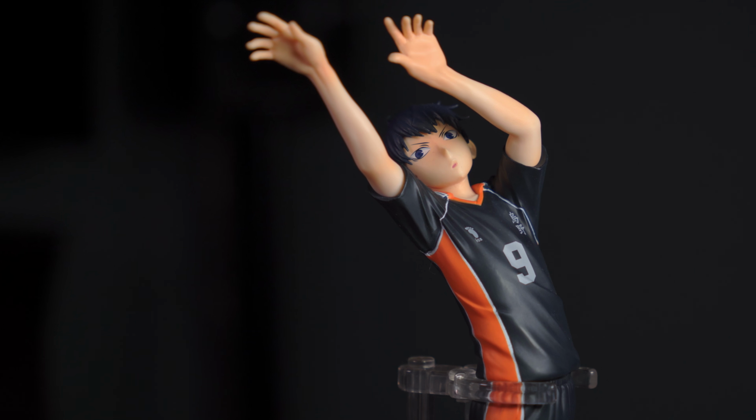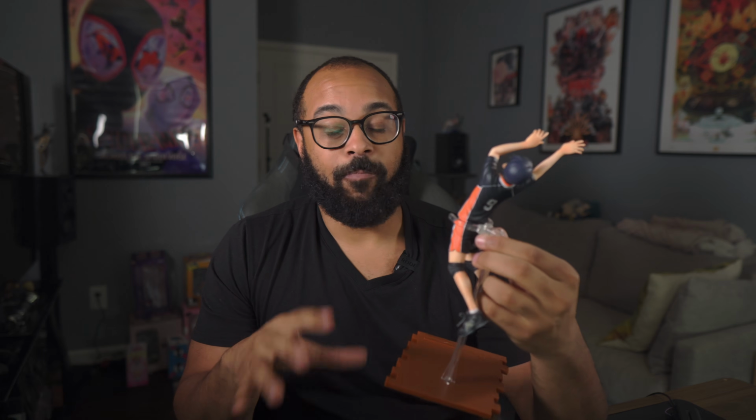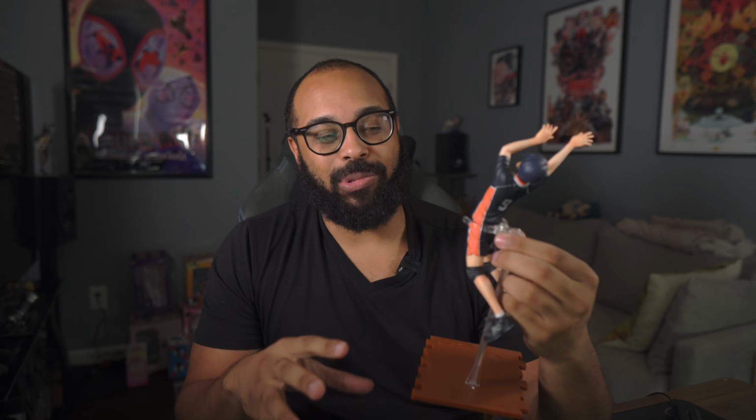I really do love the action pose that he's in, doing this quick set or whatever you want to call it, to Hinata, which also has a figure that goes with it, that I need to get, where he's actually about to do his spike. So I'm going to be on the lookout for that, but this figure looks great. The support rod is just a necessary evil to capture that motion of him jumping and doing his set. So I can look past it.